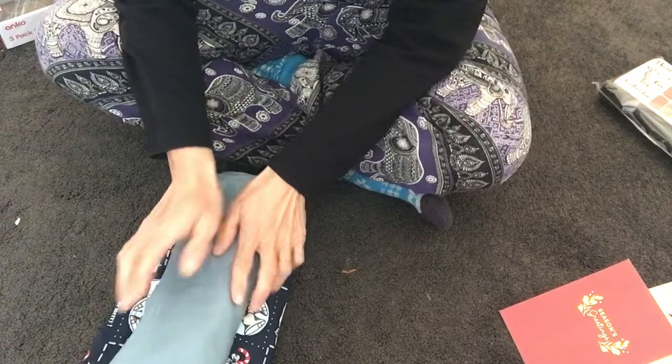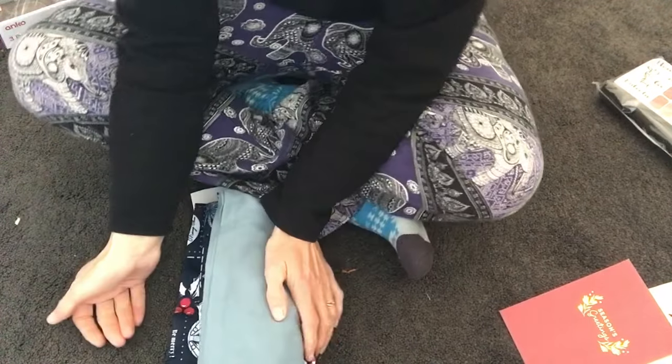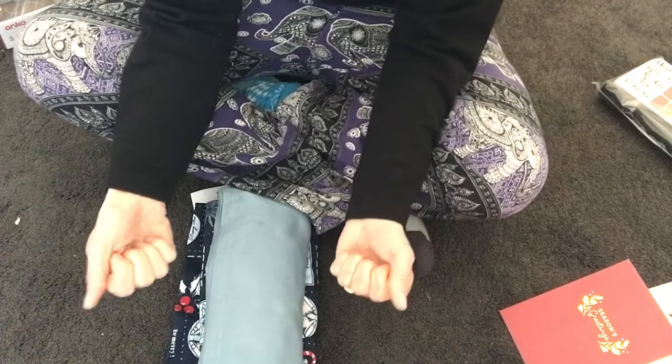So these are just actually board shorts from Kmart and a matching t-shirt. So that'll be fine.